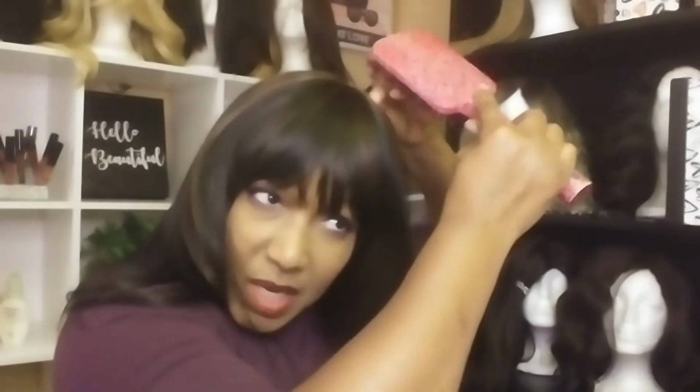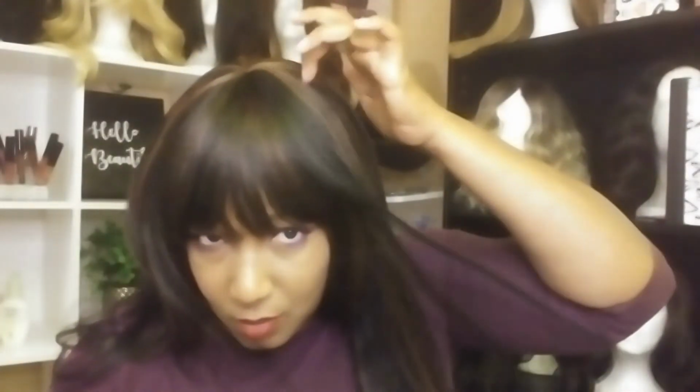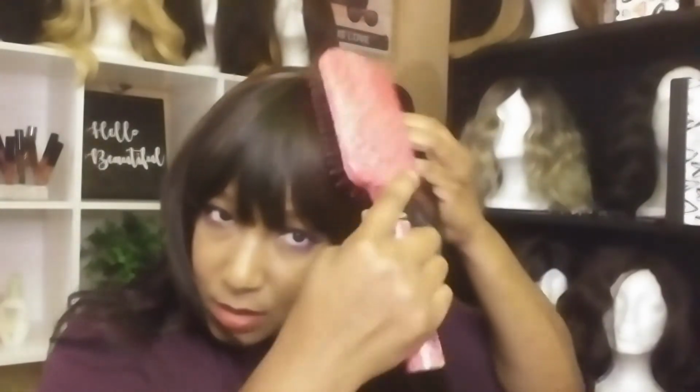Okay, wait a minute. Now I do want the color because it looks like a streak. But what did they do with the streak? I want to make sure that the streak is kind of evenly spread out and not like big chunks of hair in different spots. But I do like the, oh yeah, look at that. Okay, so what's the color? The color is F1B, so this is the darker hair, that's the 1B, and 1B is actually my color, and you have the streaks of the 30, which I like a lot.